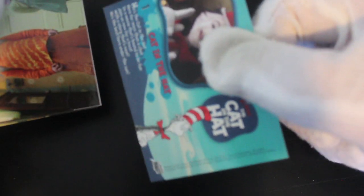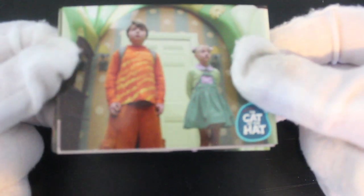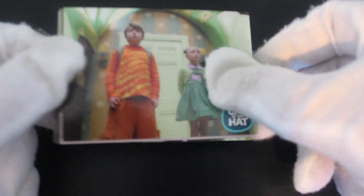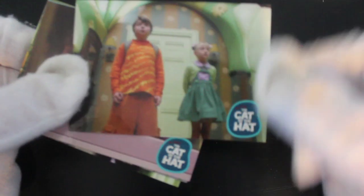Is that a sticker? No, it isn't. It's just a card. Well, it's number one, though. It's the first card. There you go. Cat in the Hat. Title card. Let's see. I don't know if there's any special cards in here, but you get 11. It's a pretty good number for a card pack, really. Sometimes they give you 5. So if you like this movie, then get these cards.